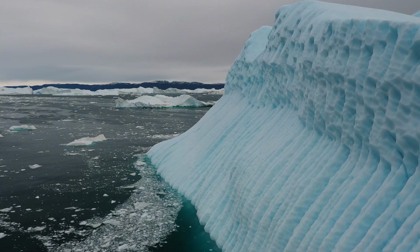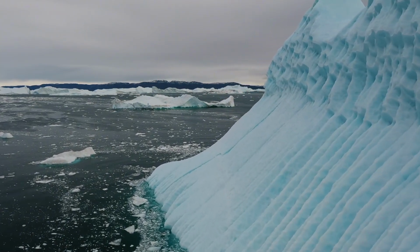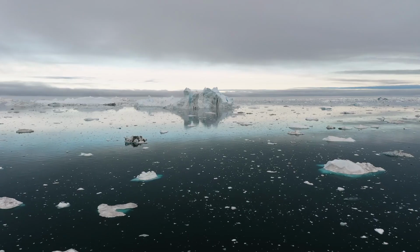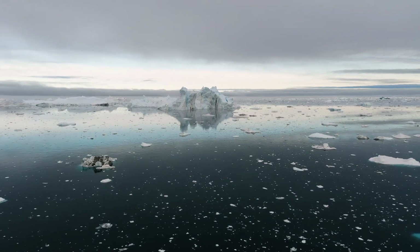Next, we have melting glaciers and ice sheets. Across the polar regions and high mountain areas, rising temperatures are causing massive ice formations to melt at an unprecedented pace. The water from this melting ice flows into our oceans, further raising the sea level.